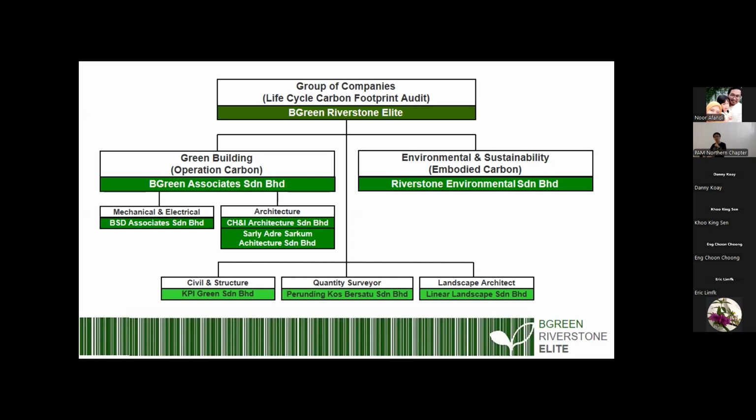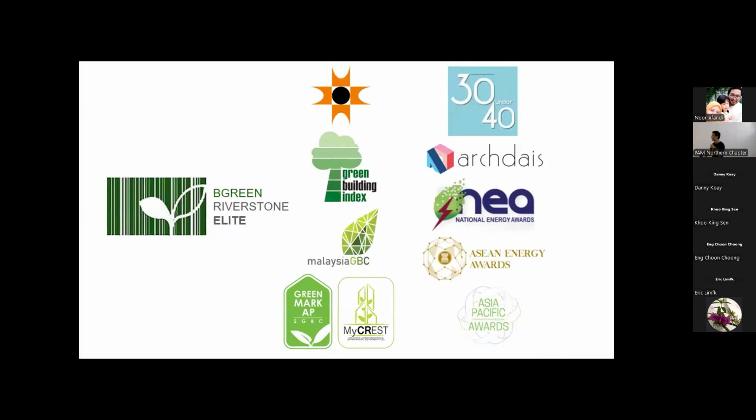If you go to our office, it's all under one roof. It's not a collective. It's under one roof. So you come in, you see everyone. We are close to around 40 people in our office. Different divisions: architecture, M&E, and so on.